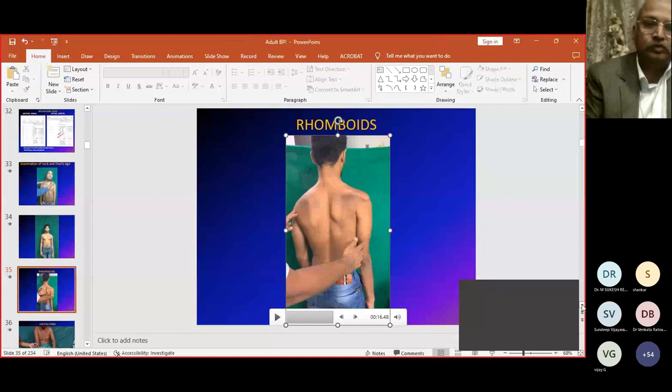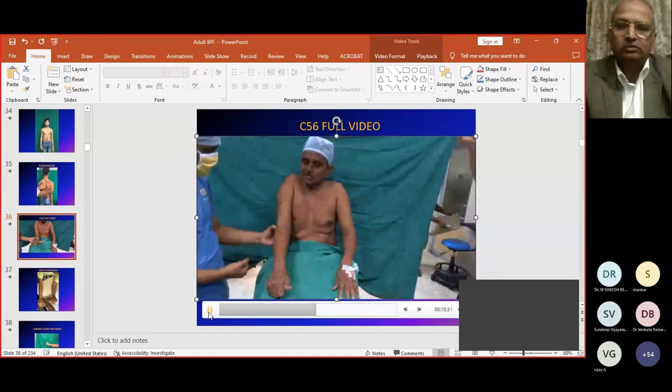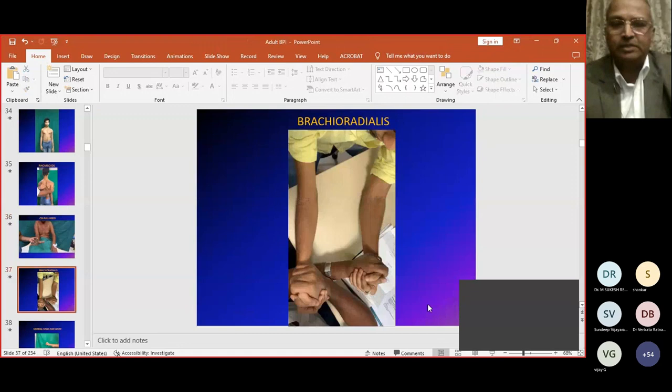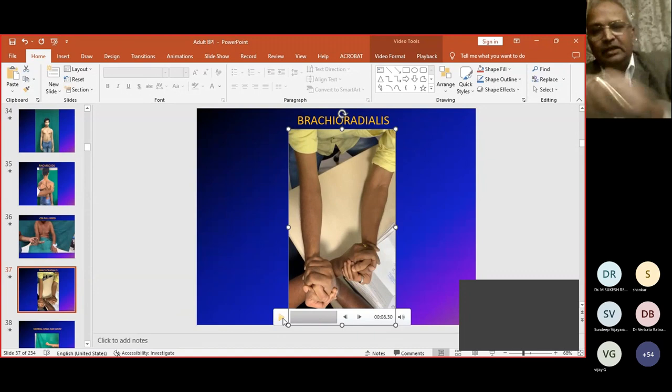So in typical, what you presented today is exactly the same, a similar patient. So this is a classical upper plexus C5-6 lesion. In all these patients, apart from examining, you must see the brachioradialis also. Brachioradialis, what is the root value? It is C6. So here on the right side, if you see, that will be absent.